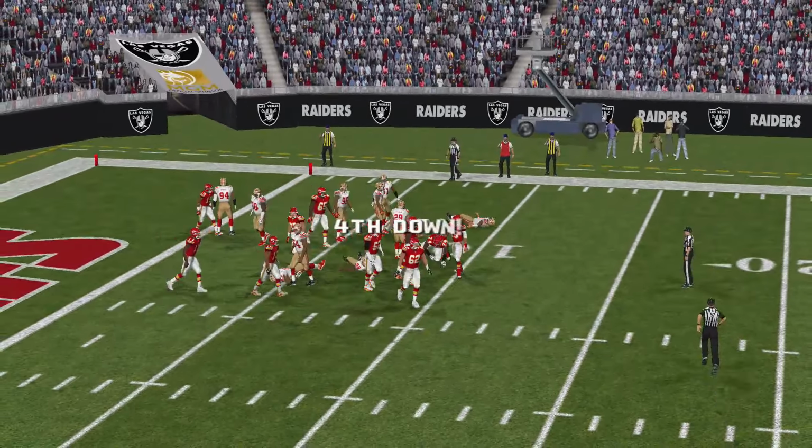Second and 10. Ball on the 20-yard line. Hey, watch that screen. Watch the hard count. Number 13, using split backs. Keep it up. Gets the pass off. Caught out of bounds.